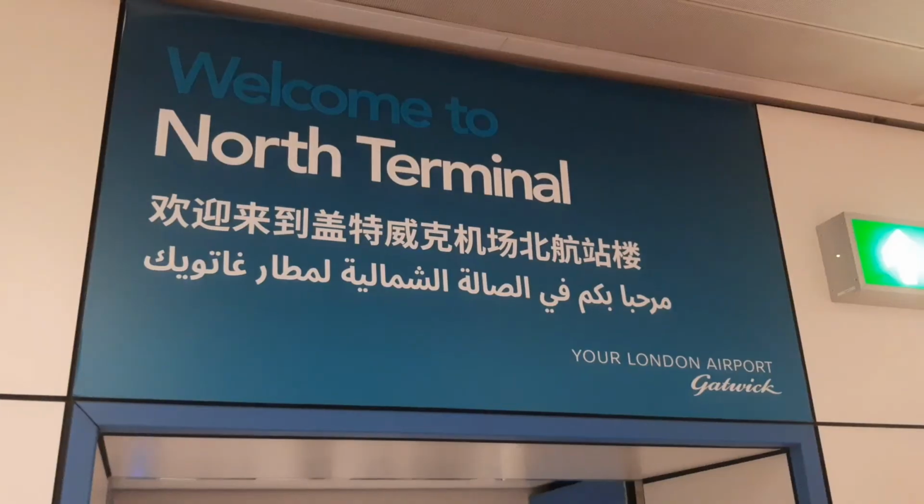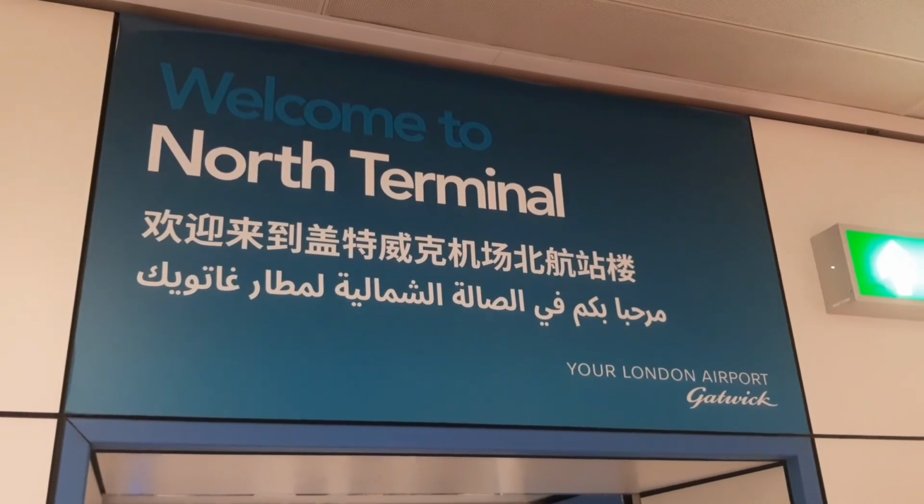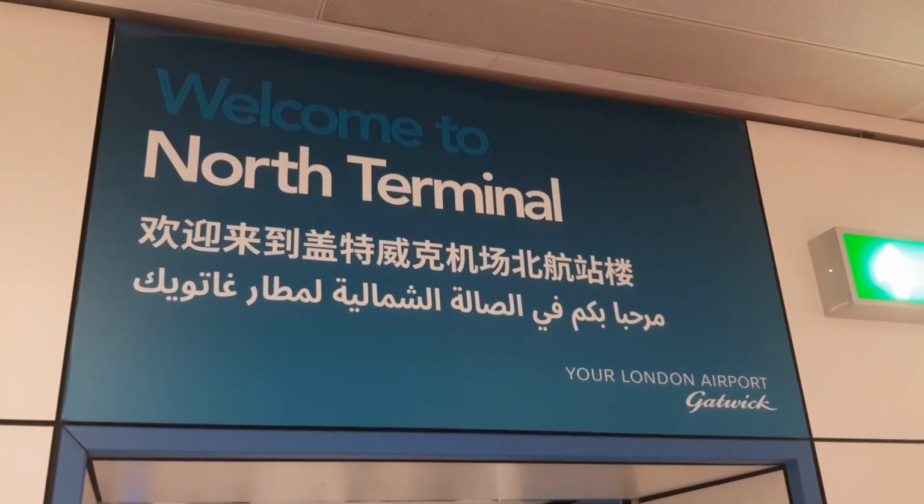One last thing is that I did manage to see a few cool planes, including this 737 MAX 8 of Ryanair and this Aer Lingus A320 in the retro livery. I had already seen it at Heathrow when I went plane spotting. We had to take the Sky Bridge to get to North Terminal from South Terminal. And then after half an hour of passport checking and security, we were finally out of North Terminal.